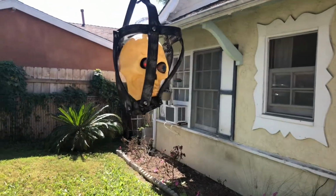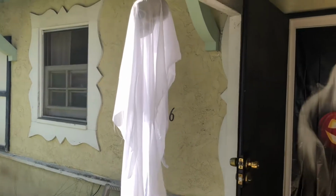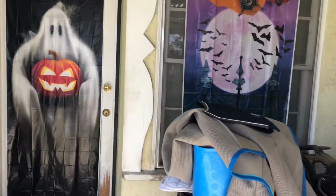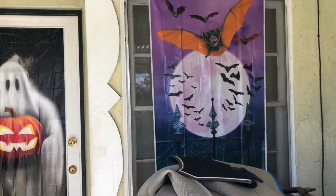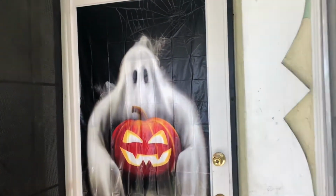And the Halloween trick-or-treaters will have to come through here, and they make these ghosts, goody on the wall there. Let's go inside. Inside is the ultimate of Halloween decorations.